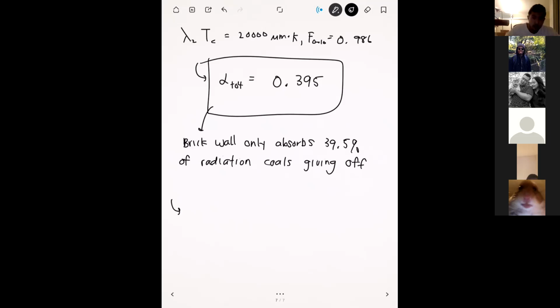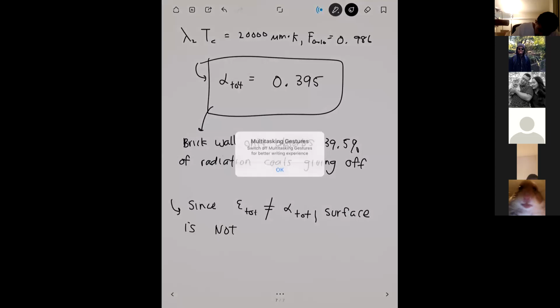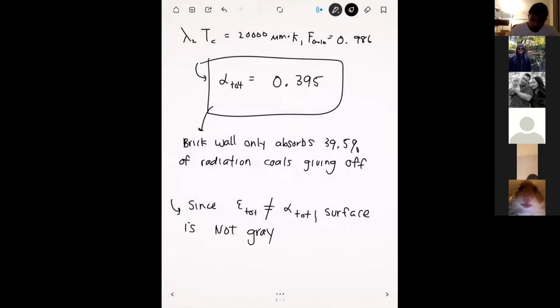All right, and one more note, just for conceptual definition reasons. We assumed that the surface was diffuse, and that's to say that the spectrum for the emissivity and the absorptivity is the same. But since epsilon tot does not equal alpha tot, these two are different. Because of that, we say that the surface is not gray. In order for the surface to be gray, the total emissivity and the total absorptivity have to be exactly the same. Any questions on that?